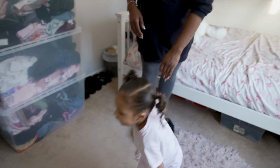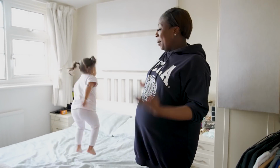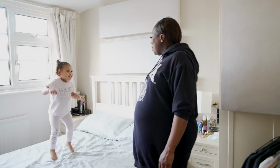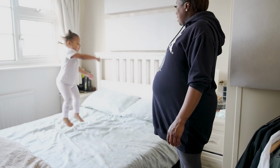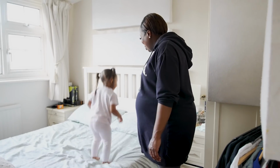Big jump. Should we go into Mummy and Daddy's room? Okay, that's where we're going now. So just here, right next to the girls' room, is Mummy and Daddy's room. Where does Mummy sleep? Which side? Mummy sleeps here. Where does Daddy sleep? Daddy sleeps there, that's right.